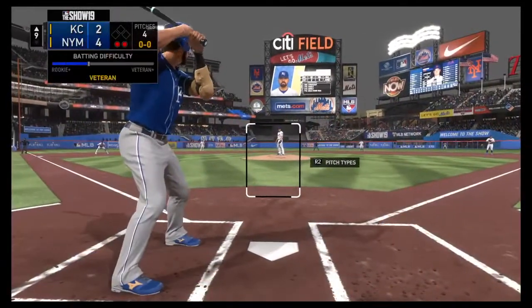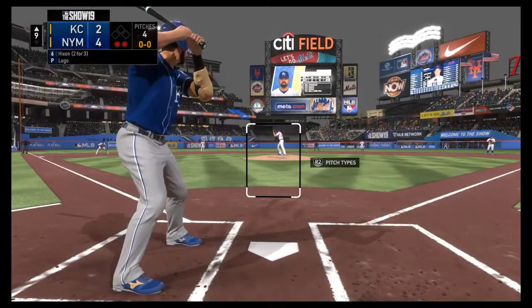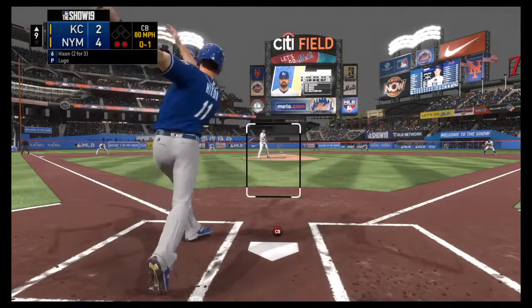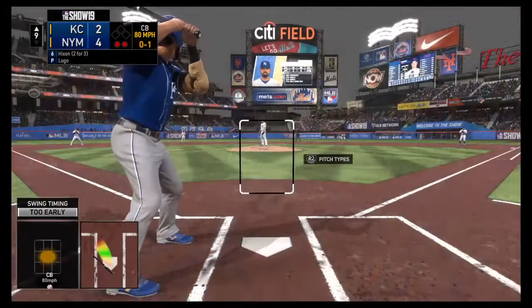Trying to pick things up where we left off, Eric Hicks. He comes to the plate as the last chance for his side. Two out here in the 9th. Swing and a miss as he was way in front of that one.